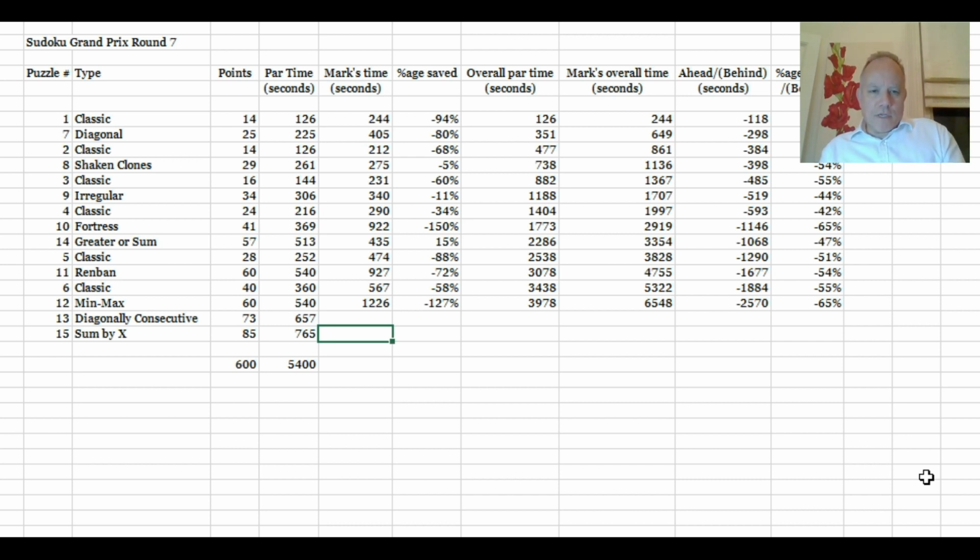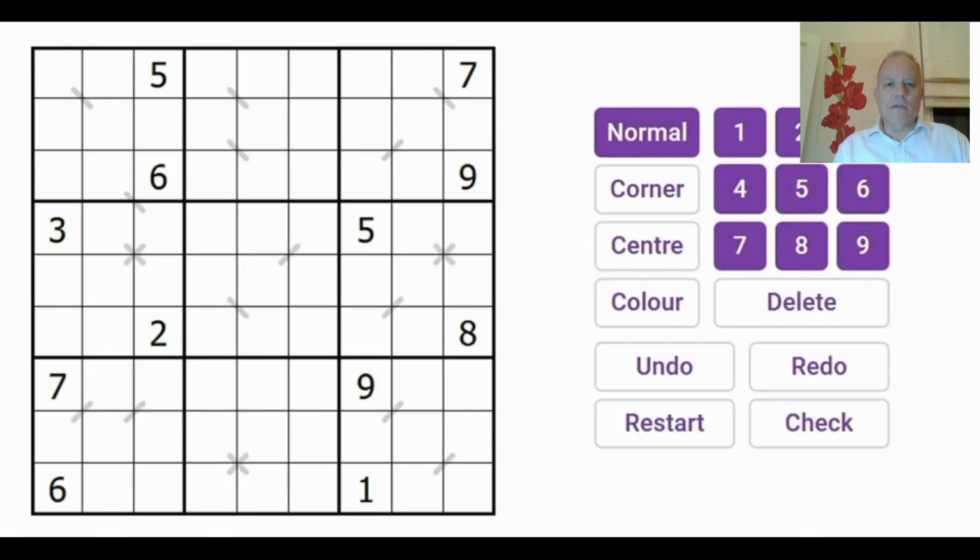So I've got 2 more puzzles to do, and I was thinking of doing them in one video, but I think we'll probably just do them one by one, especially as they're meant to take what looks like 11 and 13 minutes respectively. So first of all, it's the diagonally consecutive, and what I'm doing now is going to show you my solve of the puzzle which I did earlier and talk you through it as best I can as we go along. So the rules in this one, you can obviously solve the puzzle underneath.